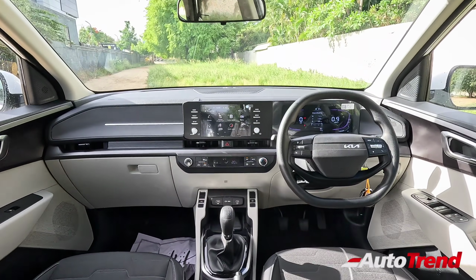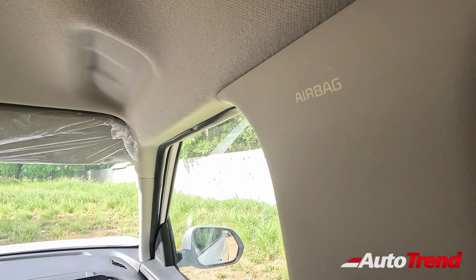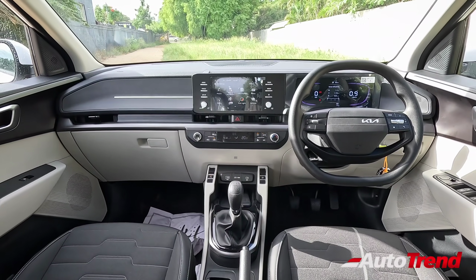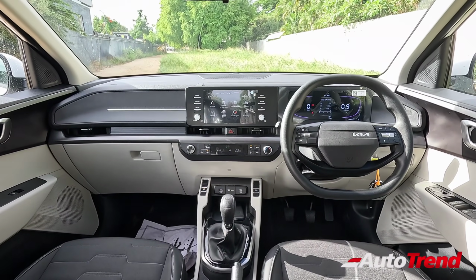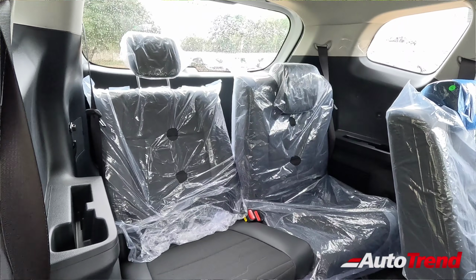In terms of safety features as well, you have remote central locking, then you have 6 airbags available as standard, along with ESP, traction control, hill hold assist, rollover mitigation, ABS with EBD, ISOFIX child seat mounts, pre-tensioner equipped seat belts for everyone, and yeah, reverse parking sensors along with front parking sensors. It's quite good.